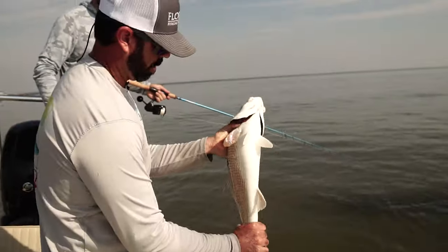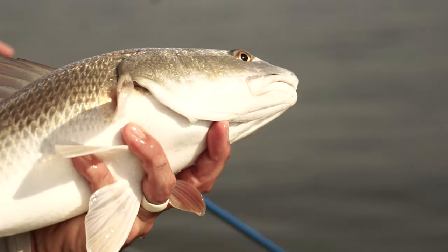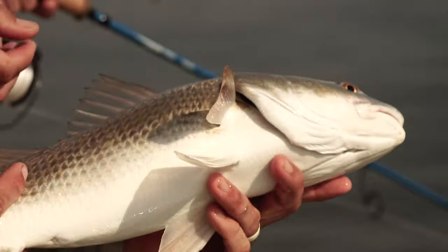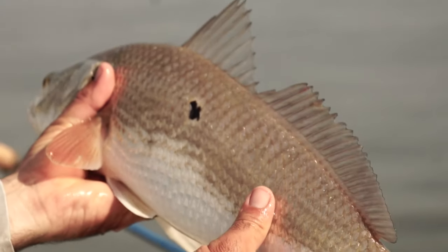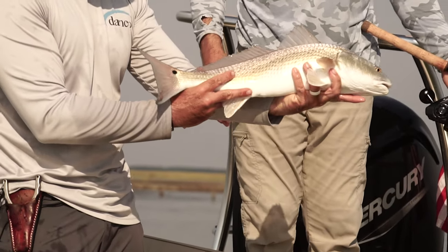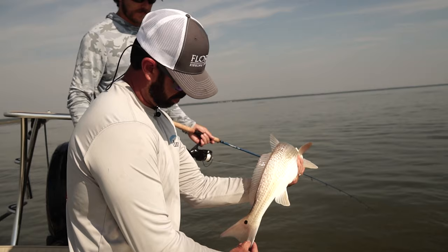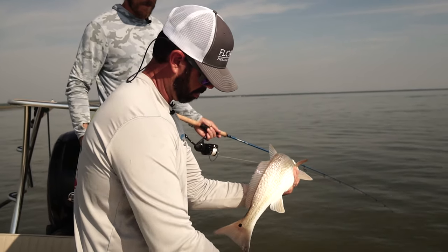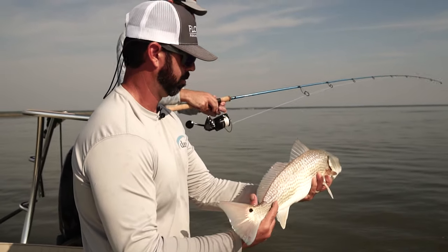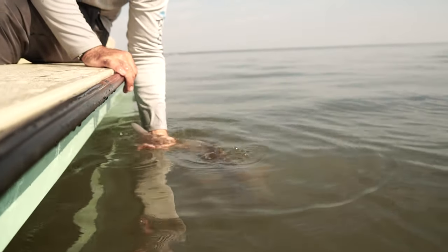Well, that average ain't too bad, my friend. Look how pretty he is. He's a good one. It's a male. I love the orange fins. I can feel him drumming. Look at that. He's been eating a lot of shrimp, too. See how that tail's blue? All lit up blue. He's got one of those sea lice on, too. Get off of there. There you go. Nice. Let's catch another one. Yeah, brother. Thank you, Mr. Redfish.